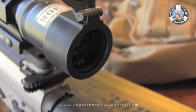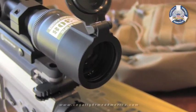Let me tell you something about this eye relief. This thing here, you're not going to sit there and have to sneak up on this scope in order to see through it. The eye relief is there from all kinds of different angles.